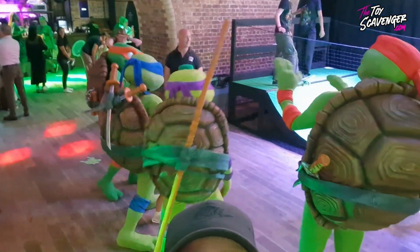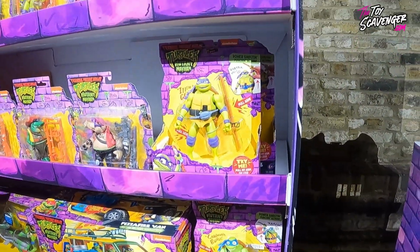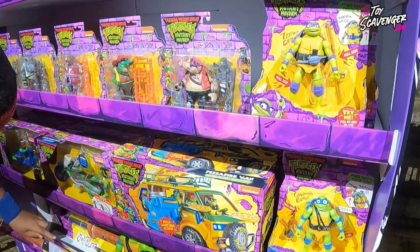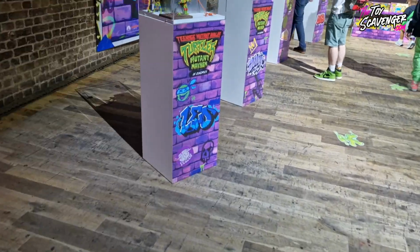Of course, I had to get another photo opportunity. So they also had giant turtles, talking turtles, vehicles, and we'll get onto them in a little bit. But first up is the 4 bros, the turtles.